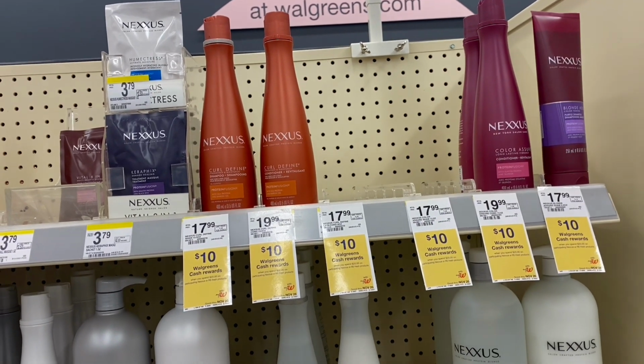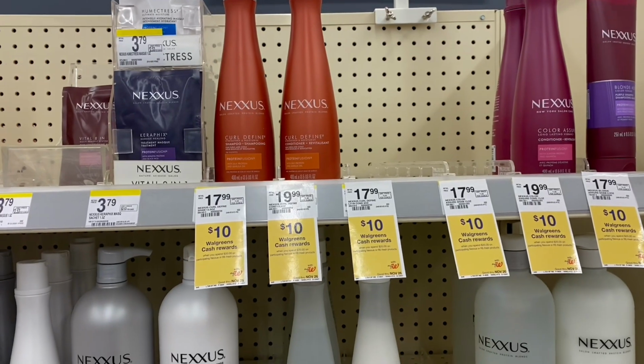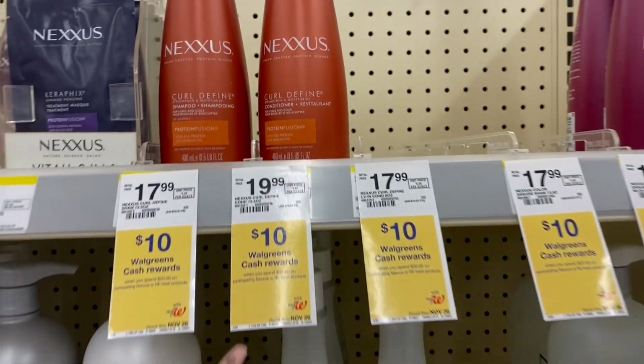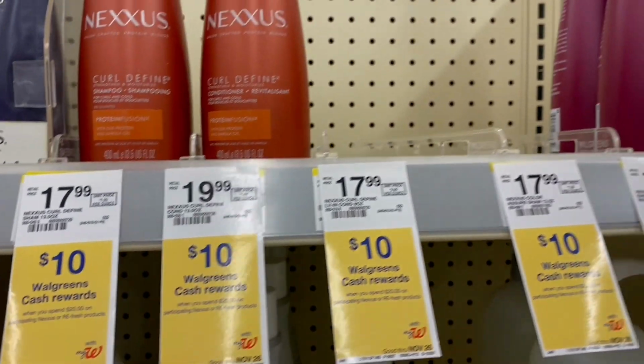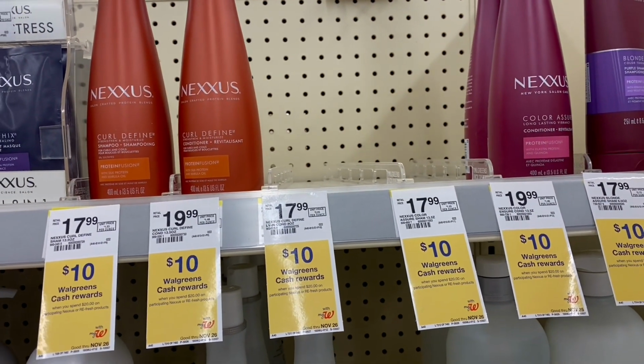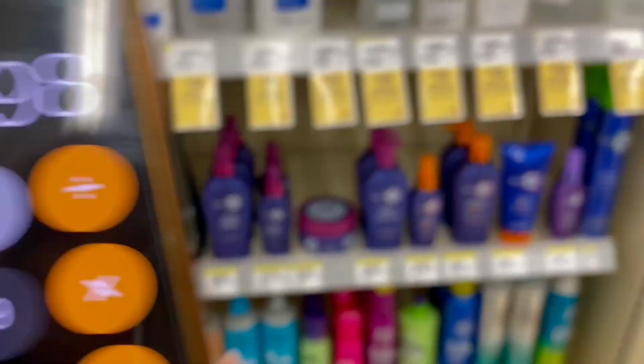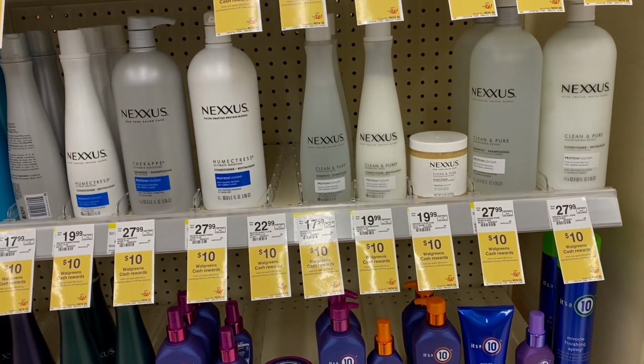The math is going to depend a lot on the coupons that you have as well as the price that you have in your store. It could come out cheaper, more expensive. It depends a lot on that. Continuing, we would be getting $10 back in cash rewards because of the deal spend $20, $3 from the paper perk and $5 from the digital perk, making these two products for $5.98.